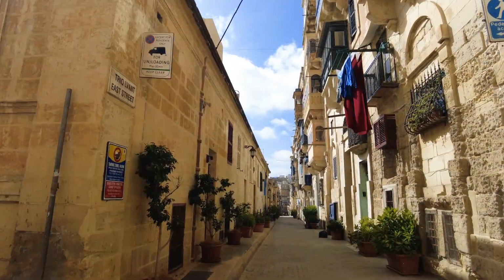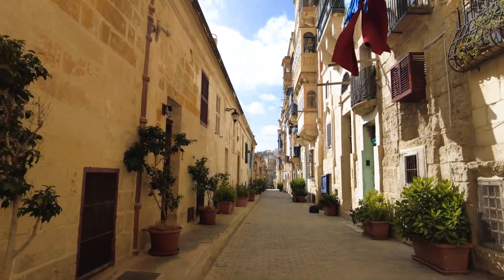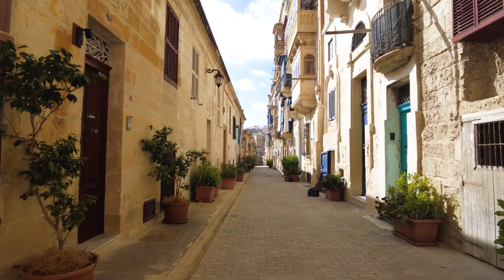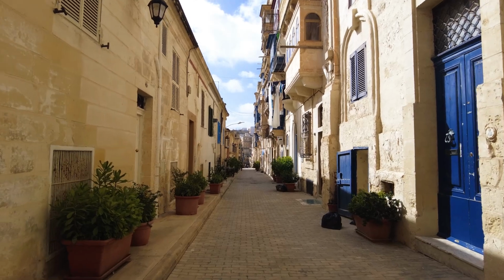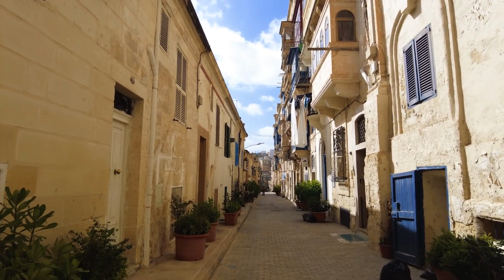Once again, we've gone off the beaten track and are now in the lower part of the city, heading back towards the port. It's well worth exploring away from the main centre, as there's some beautiful buildings down here.